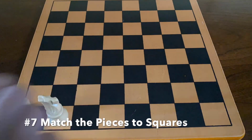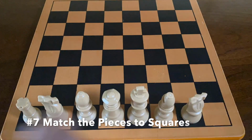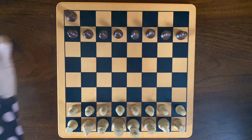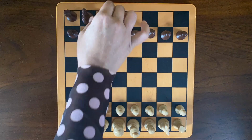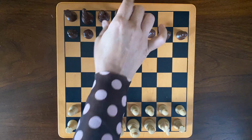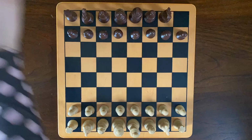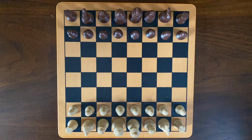Next, we're going to match the pieces to the placement on the board. So what you're going to do is place your piece on one side of the board and see if they can match the same piece to the square on the opposite side of the board. So it's a nice way to see if they can work on matching placement.